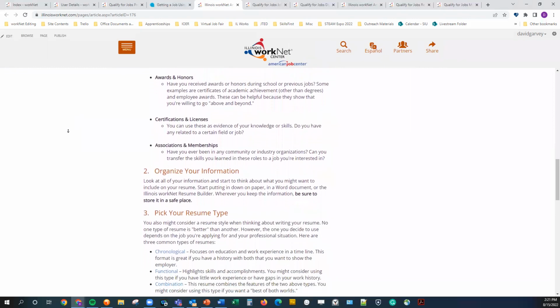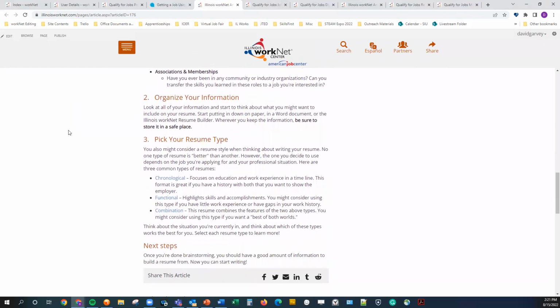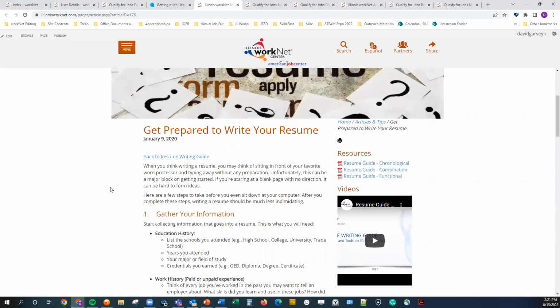Once you gather your information, you then organize it. You can also pick your resume type, and we break down the different types of resumes here. This is a really good article for job seekers who are maybe preparing their resume for the first time, or if they haven't updated it in a while. This is a good starting point to gather that information.